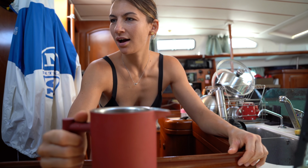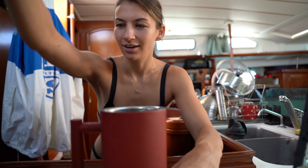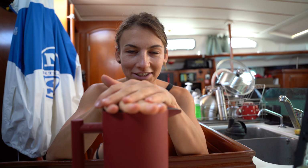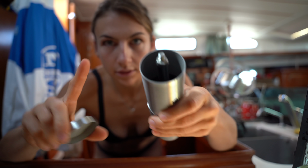So we invested in this thing. This is a French coffee maker. You put coffee inside, hot water, you leave it, and then you push to filter it. Perfect coffee. We'll put coffee beans over here.